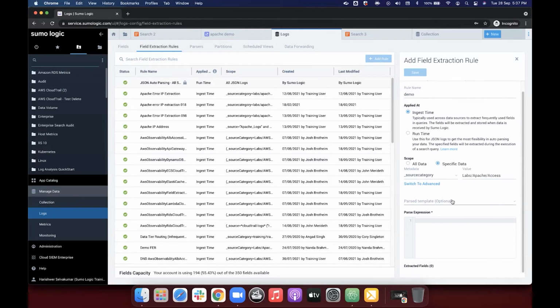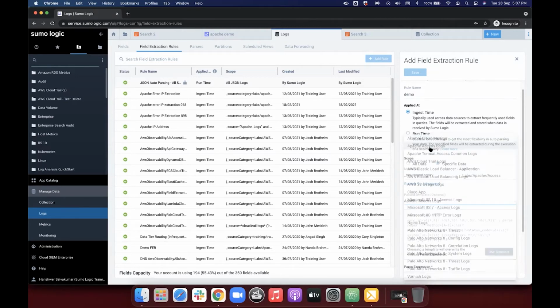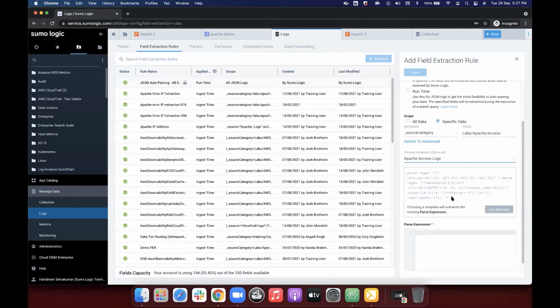And what you see over here is a parse template option. Here you will have access to all the types of pre-built field extraction rules for extracting these parsed values. So if I click on Apache Access Logs, I have this ready-made parse regex statement, which can be utilized in my search query also. So there are two methods of parsing. One is during the runtime of the search, you can do inline parsing within the query so that these values are extracted. The other option is using these field extraction rules.